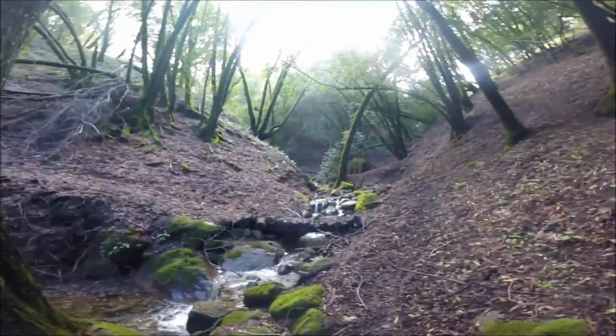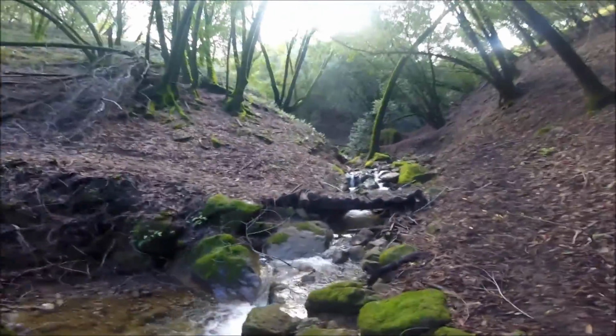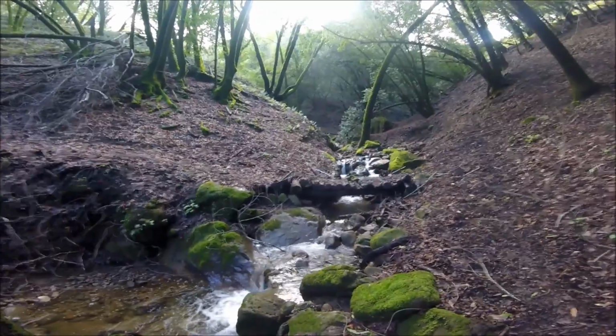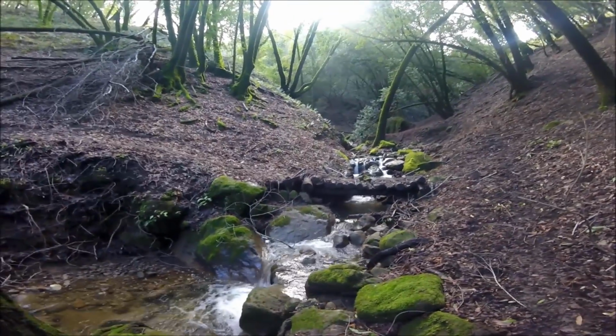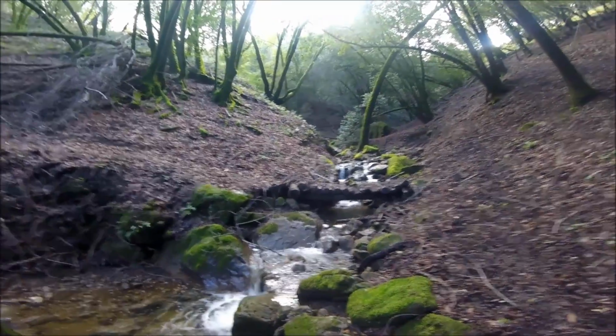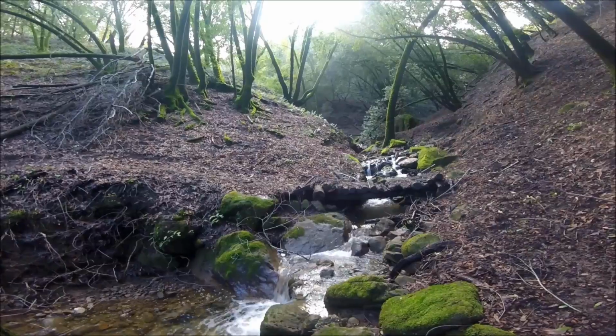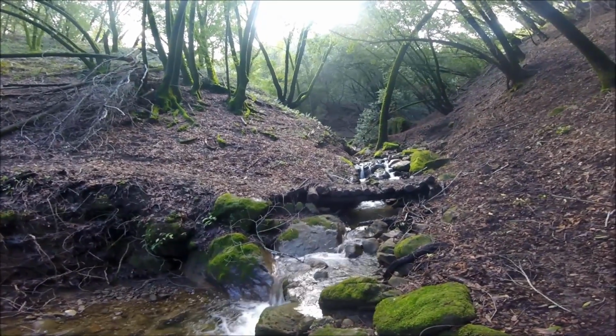Now, here you can see a little bit of a bridge. This is a makeshift bridge. You can tell that they cut up some logs with a saw and then made this bridge. The only thing that makes sense to me is if someone was carrying heavy equipment, or they were trying to get wheelbarrows across there. So it's got like marijuana operation written all over it.